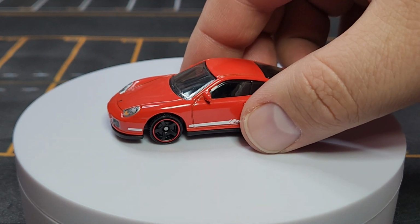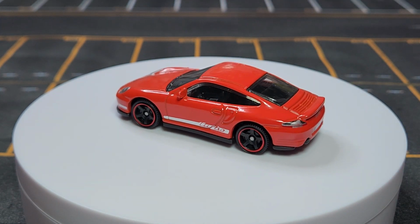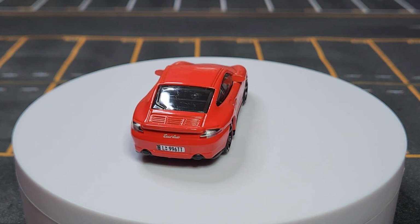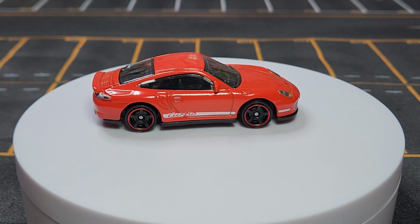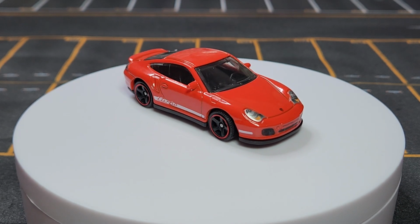All right, last one in the mix. Of course, this is a Target exclusive. You must go to Target if you want to get this car, which is a little bit unfortunate because then you have to wait for Target to stock. This is the Porsche 911 Turbo. This casting's been around since 2001. This casting is very good. It's perfectly proportioned. I think they did a fantastic job on this one.